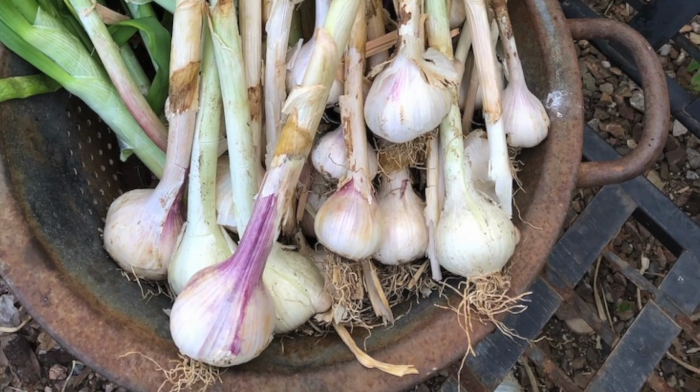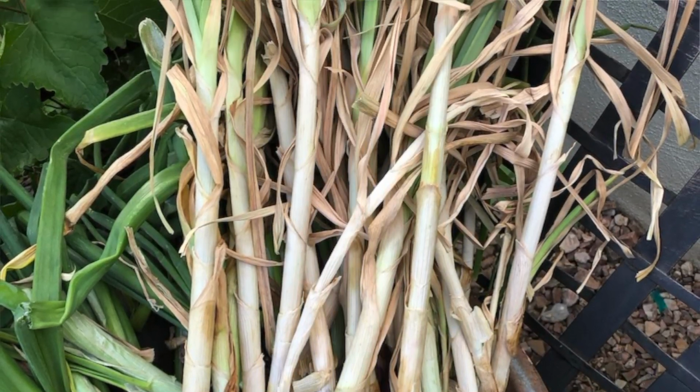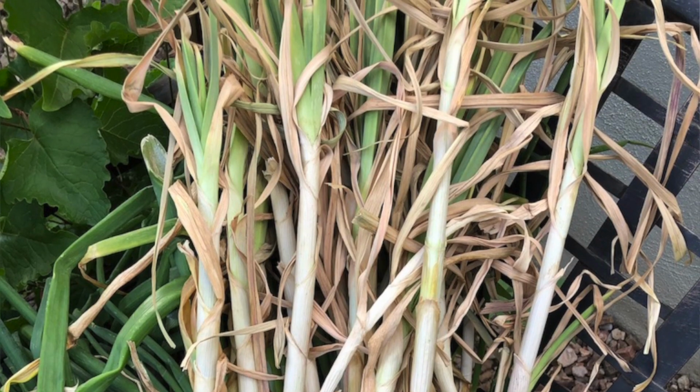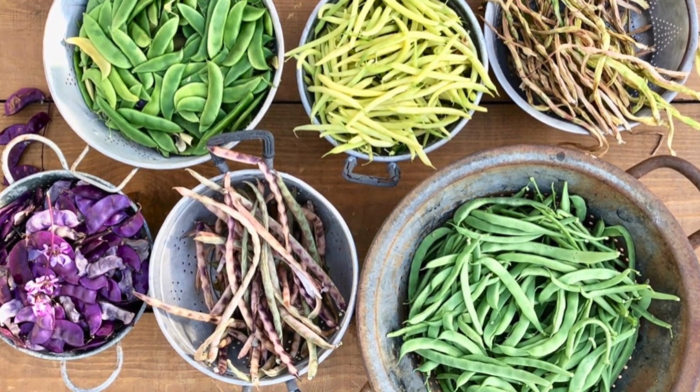October is the best time to plant garlic. Hopefully you've got some garlic ordered and chilling in the fridge. Get it planted this month and get it in the ground. Harvests are continuing from summer planted crops such as okra, lots of beans.